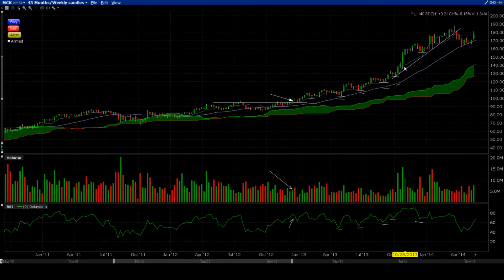I'm counting the 1, maybe 2, 3, 4, and then the break here. And you could have sold here at the close of the week. Or if you didn't want to tolerate the wick going through that trend line, you could have sold immediately. And especially if there's higher volume, you don't want to be there. If the volume's picking up on those red candles, on the pullbacks, not a good sign.